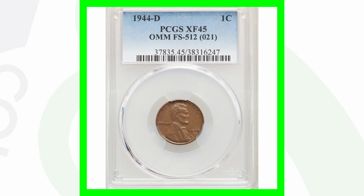Now this coin sold for a little over $75, so nothing too valuable. Had it been a much higher grade, it would have sold for a lot more money.